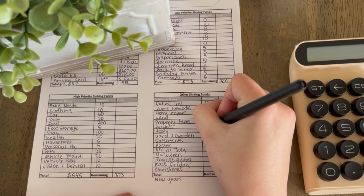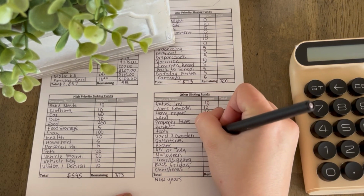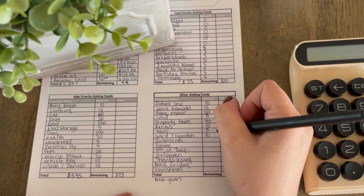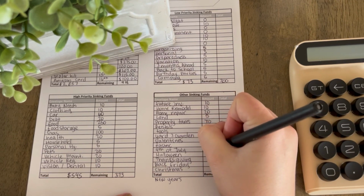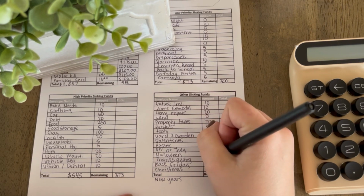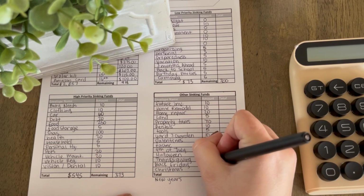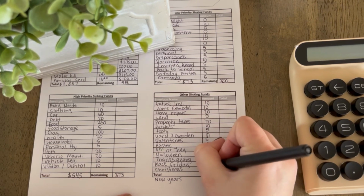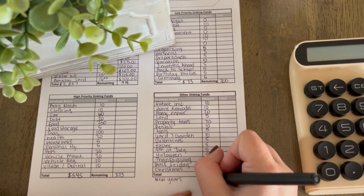Tools, we will do 5. Yard and garden, we will do 10. And then all of these holidays are going to get 5, except for Black Friday is going to get 20. And we will do 110 for Christmas. And then New Year's, we will do $5.